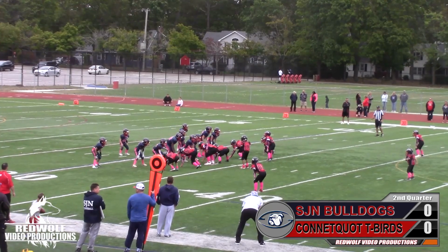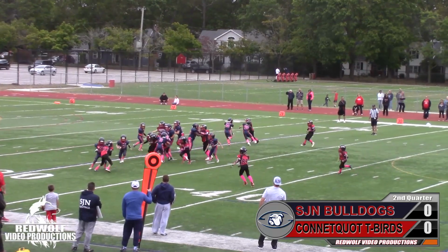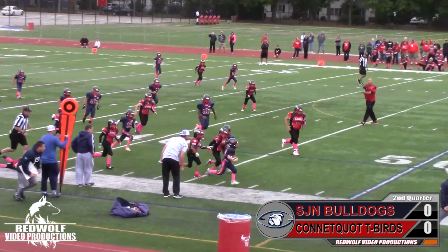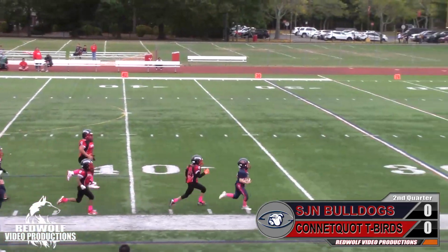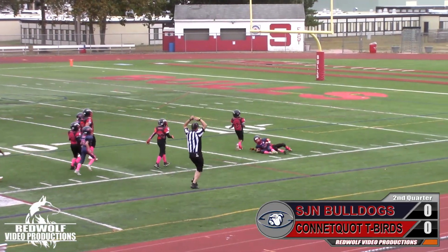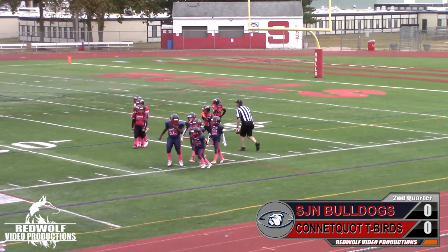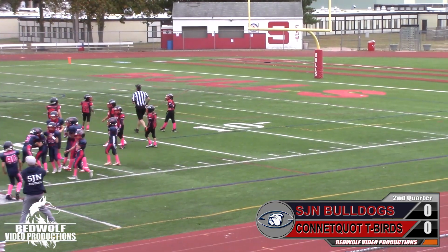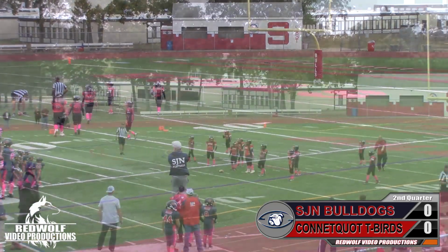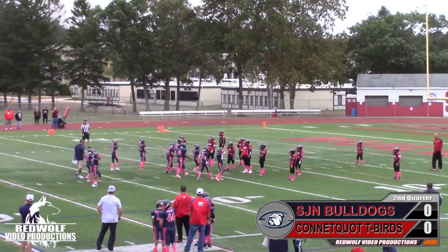1st and 10 with the ball on the 32-yard line. Derek Mars pops free. The 30, the 20, brought down about the 15. That was number 66, Derek Mars, on the carry. Picked up about 45 yards on that run. Nice job, Derek. After a long game, 1st and 10 for the Bulldogs. Ball spotted on the 14-yard line.